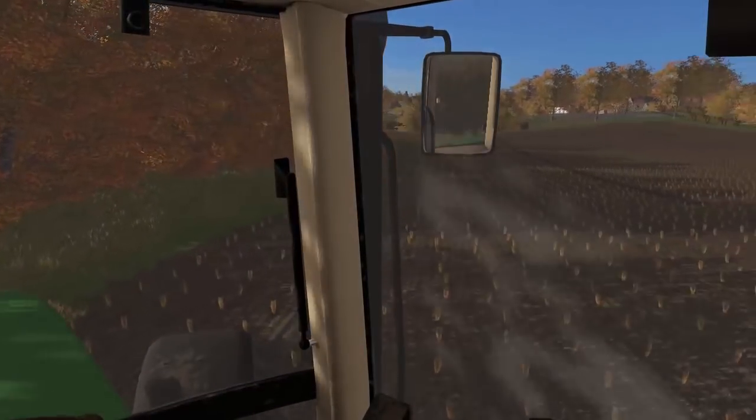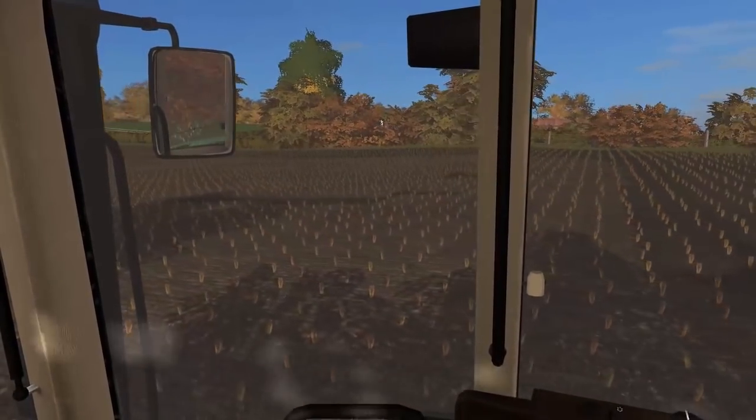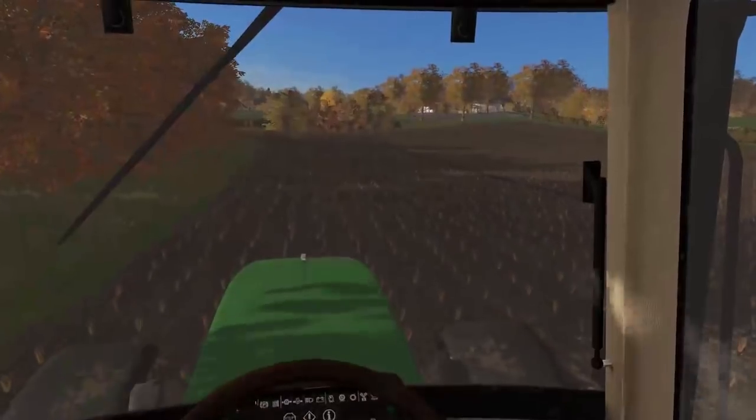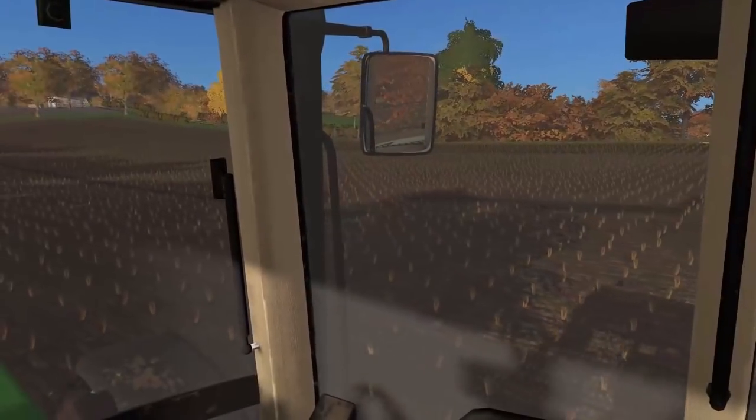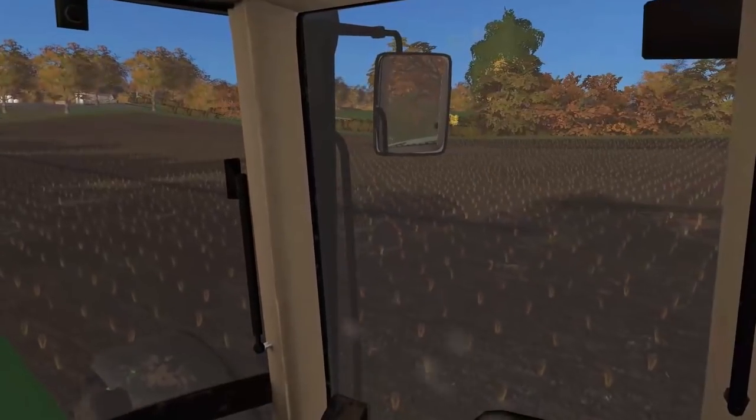This field is actually quite dry underneath at the moment, which is great. Usually when you come into a maize field, it's a right mess to get cracking into, but today it seems to be going really well, which is great news.